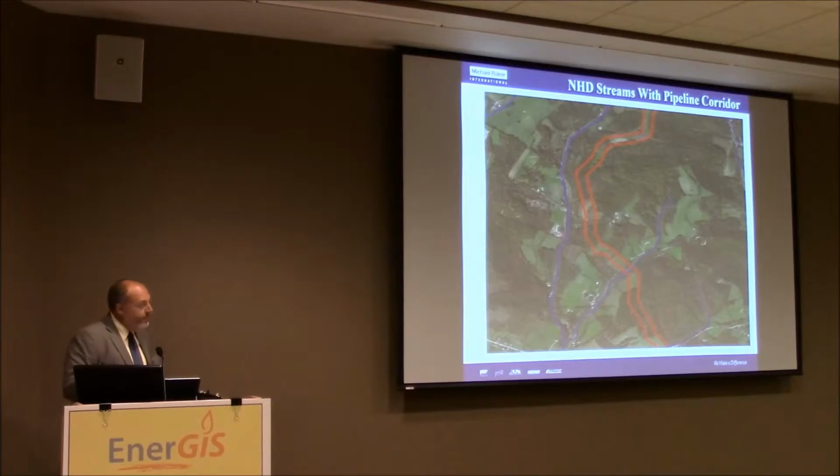So starting with streams, again, we look at NHD data. This is what you're looking at here, NHD data in blue with a pipeline route in red. And NHD data does a very good job of showing us the main branches of our stream channels. However, from an environmental perspective, that's only really half the game. We also need to know where the branches, the headwater streams, seeps, things like that occur, because that's another permit, or another type of permit that we would need to get as part of the project.